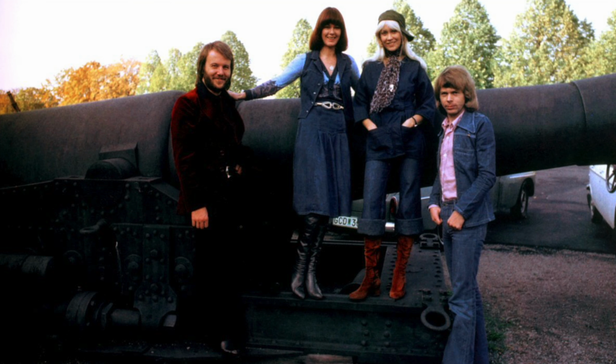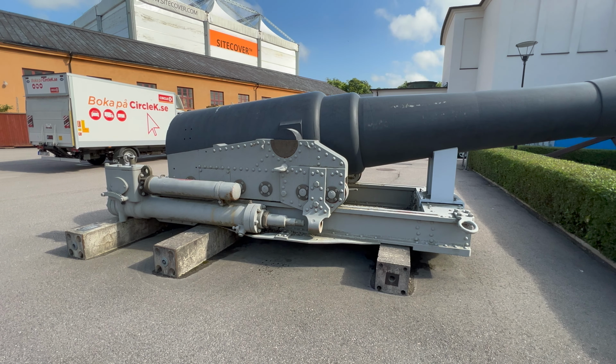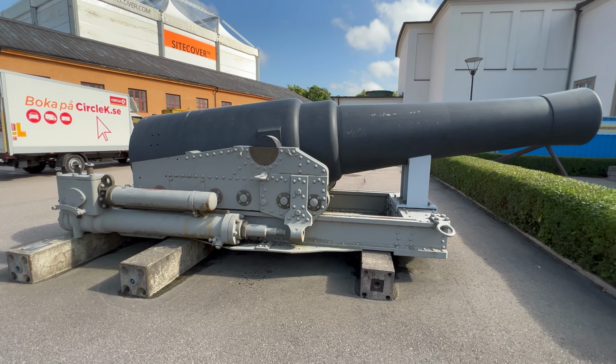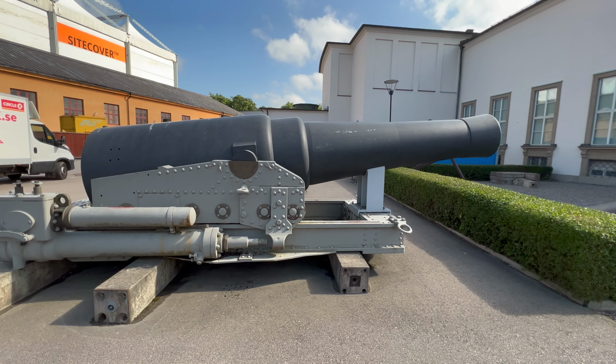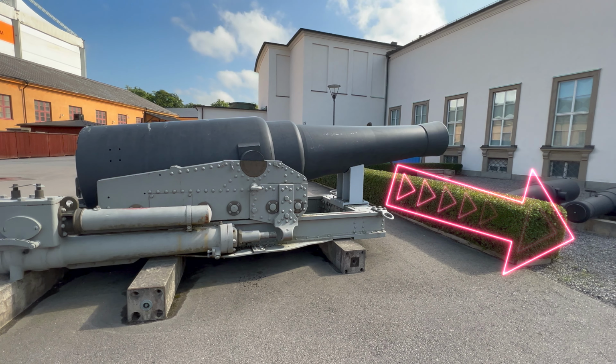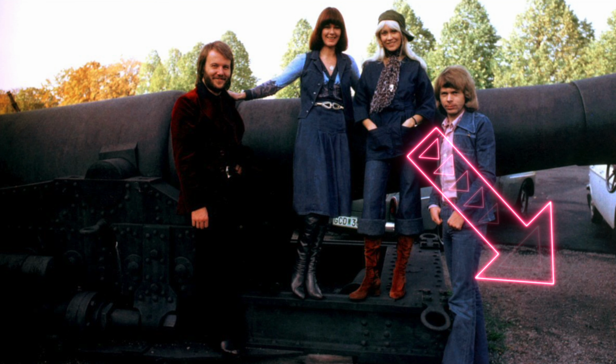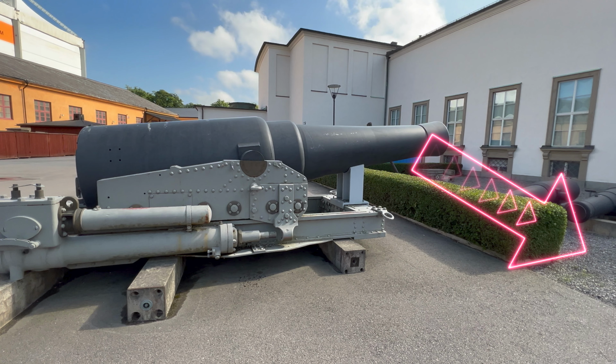You will find the cannon at the backside of the museum's building, at the parking area. That's where it also was in 1975. But I assume it was slightly moved since then. When ABBA was here, I think the cannon was standing over there and pointing into that direction. You can recognize the pebble stones on the picture.